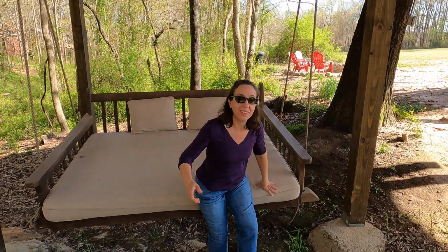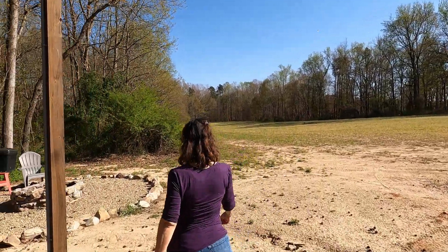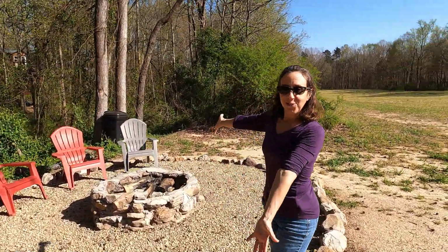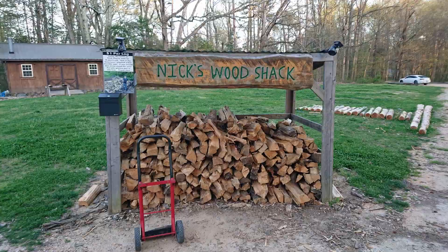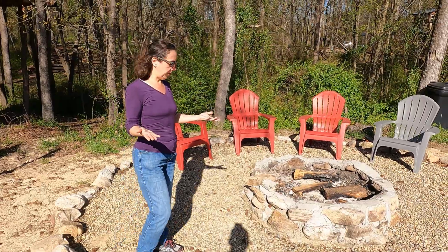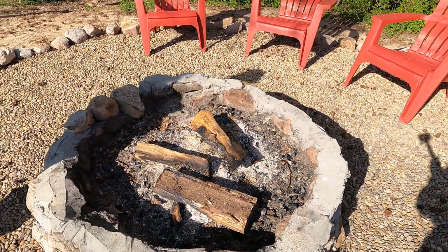So let me show you the fire pit. So here's our fire pit. It holds 4 people. You can purchase wood from them. We decided to go get some of those Duraflame logs on our own, but whatever you feel most comfortable doing. So we're going to use this for s'mores later tonight. Woohoo! That's right. Yay!